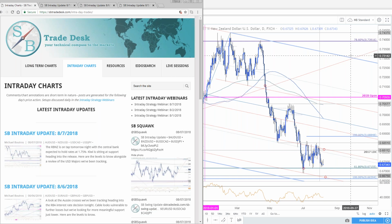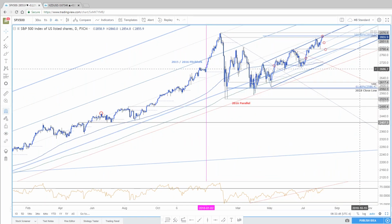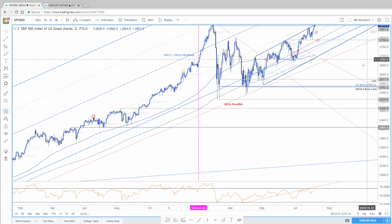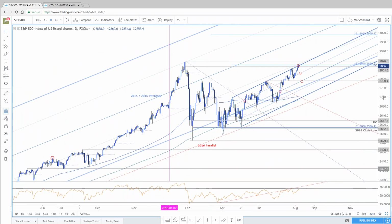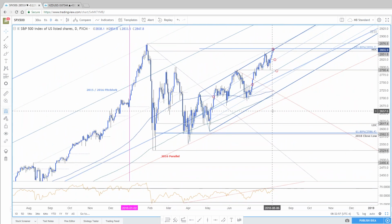Just as a quick side note, as far as the risk markets are concerned, who was asking yesterday? Peter, was that you about the S&P 500? I just wanted to highlight that level of resistance. Here's the daily chart we've been following, held into the close yesterday. So Peter says, yes, it was me. All right, so yeah, 2860. Yesterday we closed at 2859, right here.